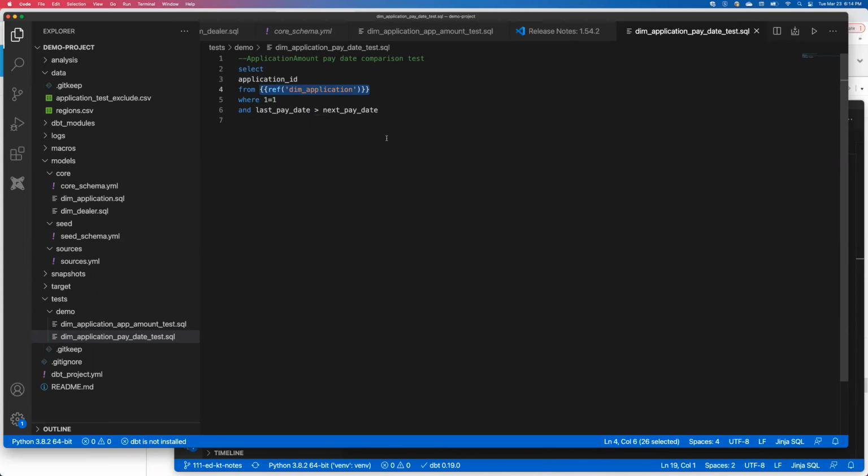Yeah, I think that's what I was missing, is that these tests are really just based on whether records get returned or not. So pass, fail. Yep, that just makes sense. Super powerful.